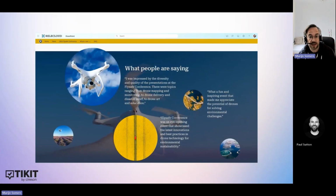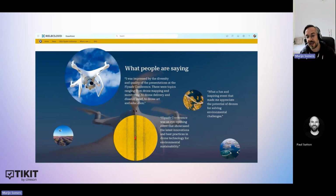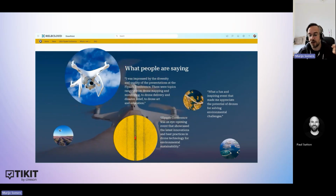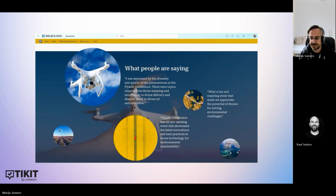Now, another thing, and this is going to be rolling out in the future, is the functionality of adding videos in your background section. So not just a picture, but a proper video to even make it cooler than what we have today.